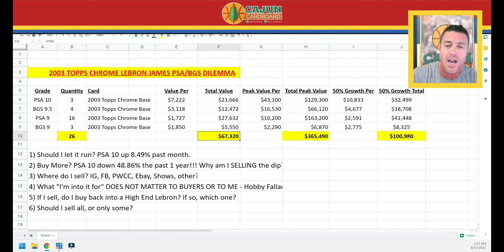and the aggregate of these 26 cards are worth 100,980. There's always been this long-standing theory that it's easier to move a $3,000 card than it is to move a $60,000 or $70,000 card. Really? Not in my experience.